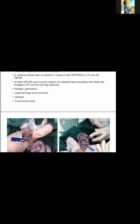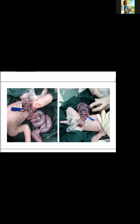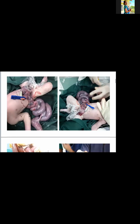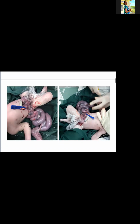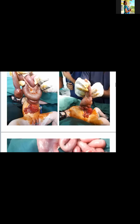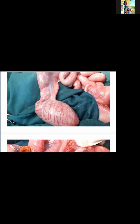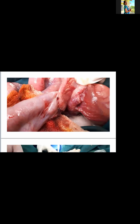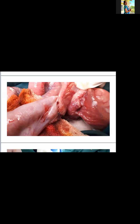As you can see in the pictures, the baby has a protrusion of the intestinal contents. There's no covering. Most likely it's coming from the right side. You can see large bowel, small bowel, and the stomach. And cecal atresia was noted. So in OT, after we noted the findings, resection and anastomosis of the cecal atresia was done.